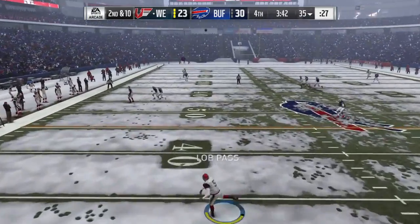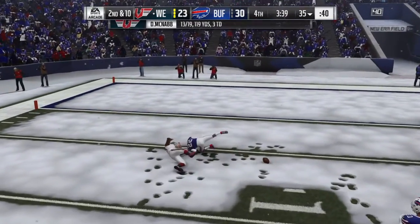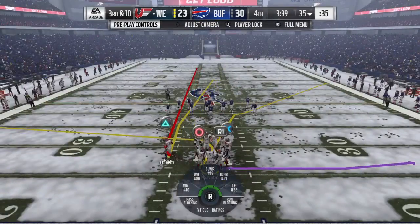Steps away to his left. Now he'll throw deep left side. And incomplete there. A nice hit jars the ball free and brings up third down.